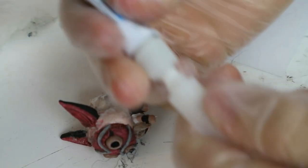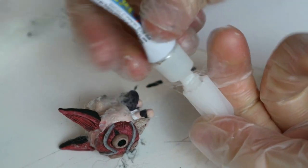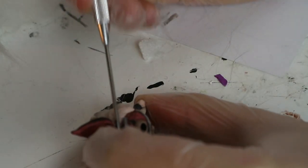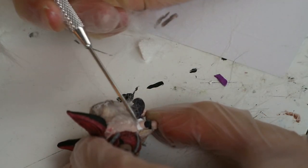Okay. We're going to do a little bit at a time. This glue has hair all over it, that's fun. I'm also going to use less glue, maybe it'll dry quicker, I don't know. Okay, here goes nothing.